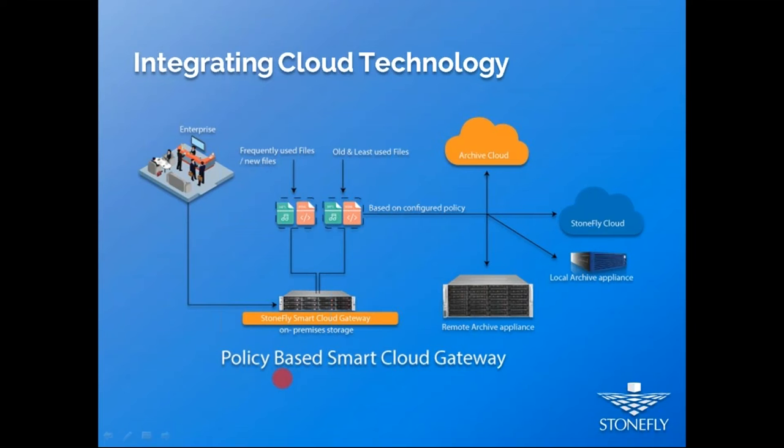What you can do with the on-premises StoneFly Cloud Gateway or the virtual appliance is you can create volumes and assign them to any application or server or file server running in your IT environment. And you can map these volumes as storage repositories to those applications. Now, these volumes can be mounted as local volumes. And then what your policies do is they determine how these storage repositories move your data to the cloud.